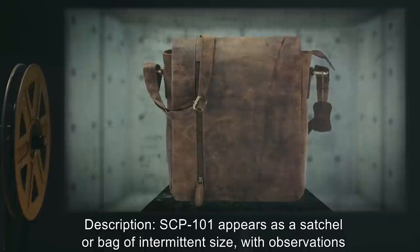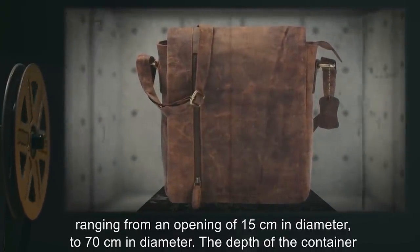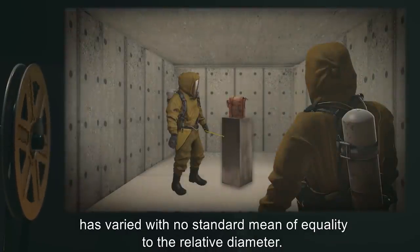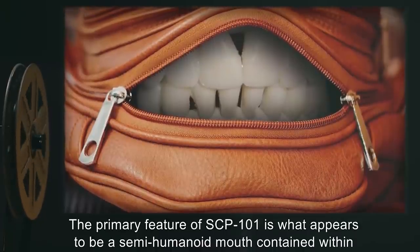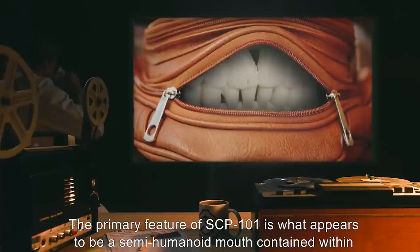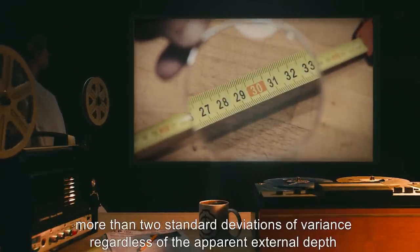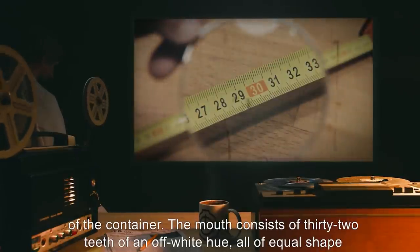SCP-101 appears as a satchel or bag of intermittent size, with observations ranging from an opening of 15 centimeters in diameter to 70 centimeters in diameter. The depth of the container has varied, with no standard mean of equality to the relative diameter. The primary feature of SCP-101 is what appears to be a semi-humanoid mouth, contained within the opening of the bag, with a mean standard of 31 centimeters of depth into the container, without more than two standard deviations of variance regardless of the apparent external depth of the container.